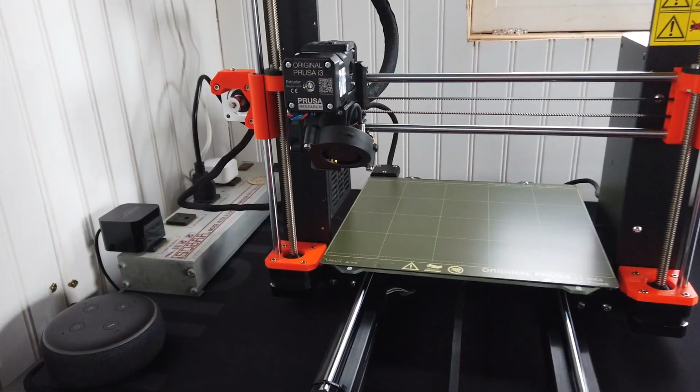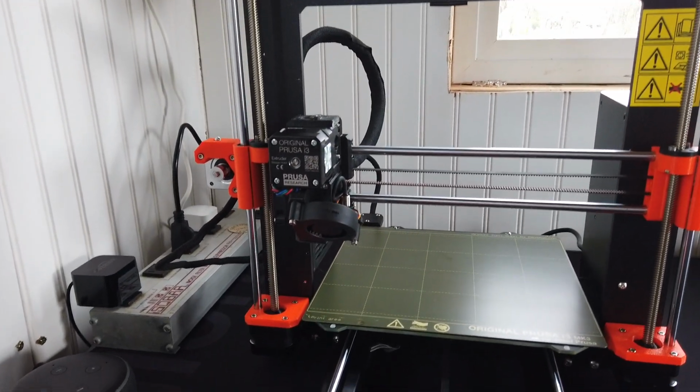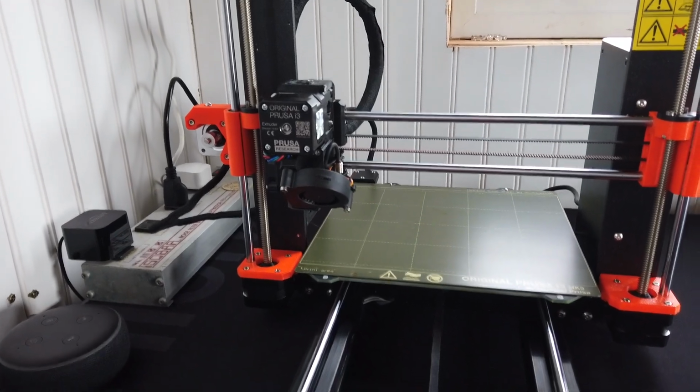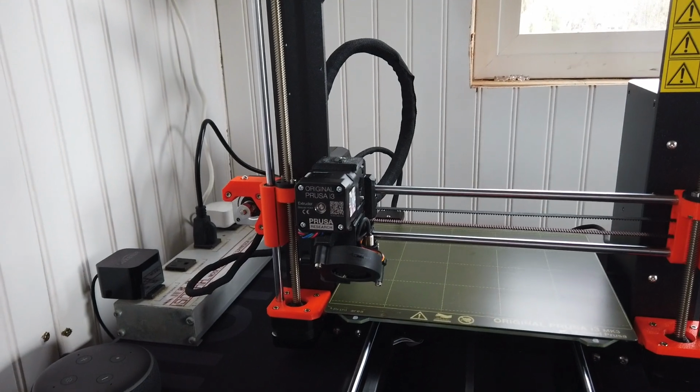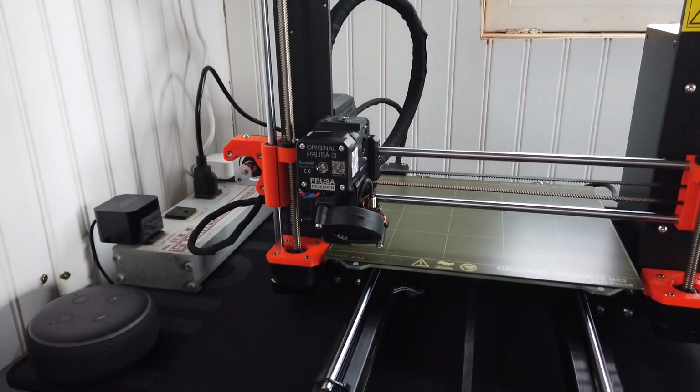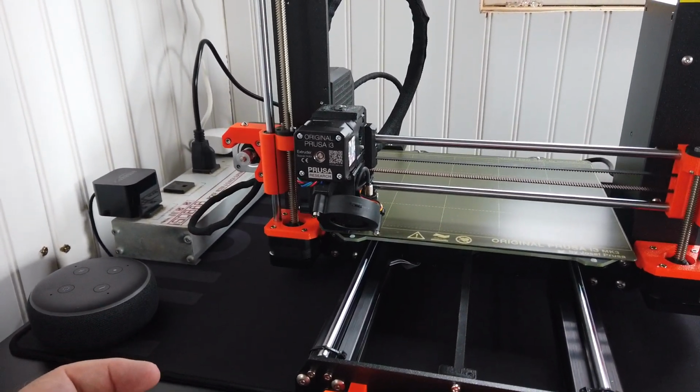Okay, we were talking and it just started doing things, so we don't actually know if it got to 0 or not, but apparently it's checking the Z-axis. It checked the bed really quick. That's why the bed moved. It's doing stuff. It's kind of weird.